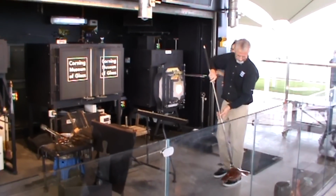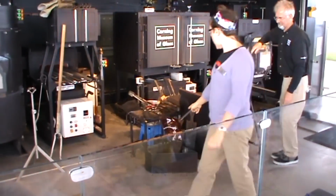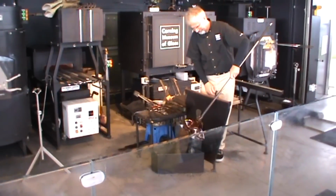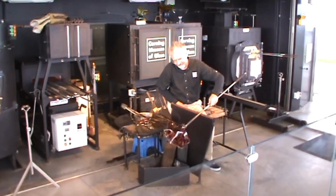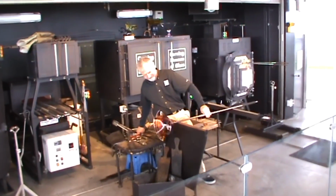Look at that beautiful kind of draped top. The gravity is why that adds that nice fluting to the edges. If he had kept the iron just straight, it would have just flared the glass out. It wouldn't have curved like that. A beautiful fluted bowl.